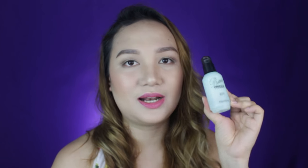I so love this primer kasi effective talaga siya sa akin. Namumattify na talaga yung foundation ko. I'm oily on a T-zone, but sometimes I'm dry. Sometimes lang naman ako dry dito, but I'm usually oily. For me, ha, as in, nag-work talaga siya sa akin as a mattifying primer.